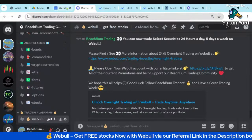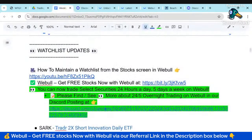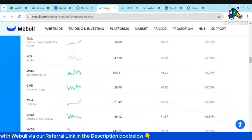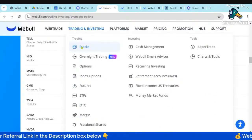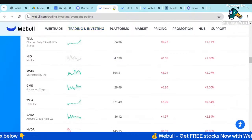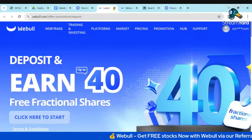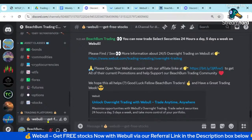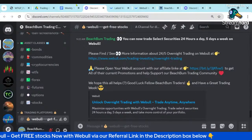So again, you can find more information on that via our link to the posting in the Discord, and also find that in the trading and investing tab of the online browser version of Webull. So I hope that all helps, and as we get more information about that, we can post that in the Webull channel in our Discord as well.